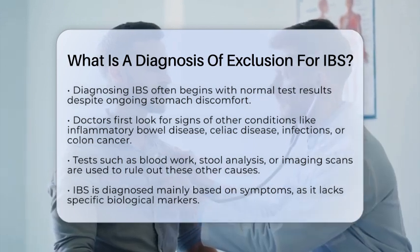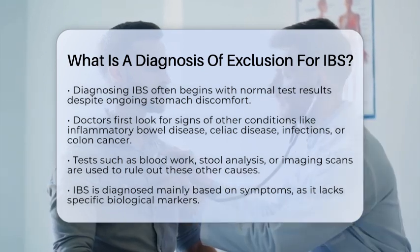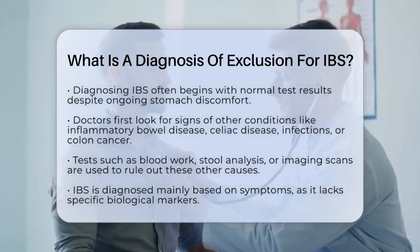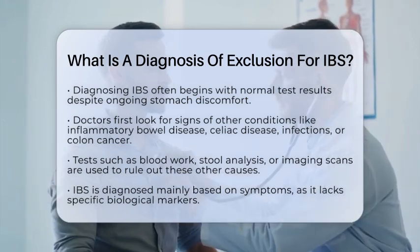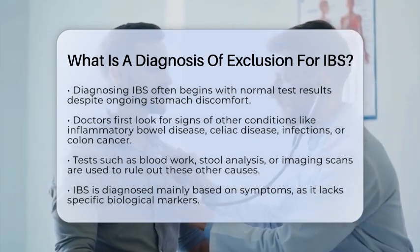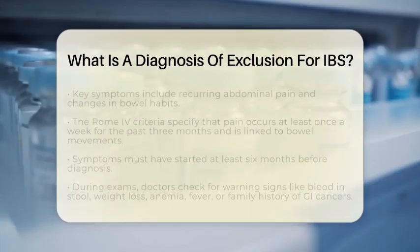When doctors suspect IBS, they first look for signs of other conditions that could explain your issues. These include inflammatory bowel disease, celiac disease, infections, or even colon cancer. To do this, they might order blood tests, stool tests, or imaging scans. If these tests show no signs of other diseases, the doctor then considers IBS as a possible diagnosis.